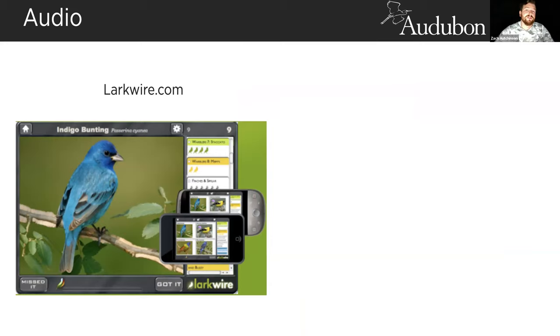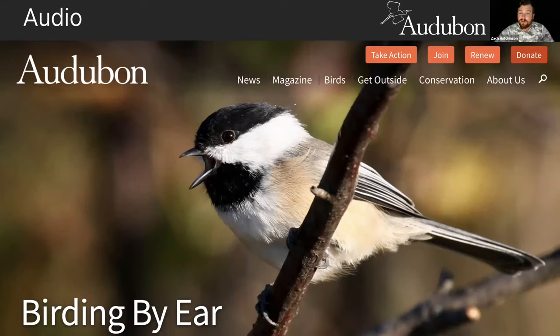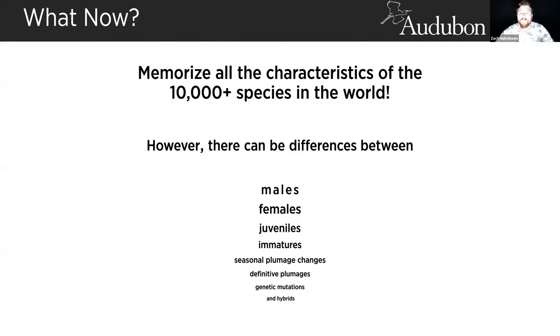If you want to learn bird songs, there's CDs out there, obviously, but then there's websites, LarkWire, Bird Academy, and then National Audubon Society has Birding by Ear, okay? And you can find that through the Audubon website. So there are resources out there to help you learn the audio part of bird identification, which is a critical piece, okay?